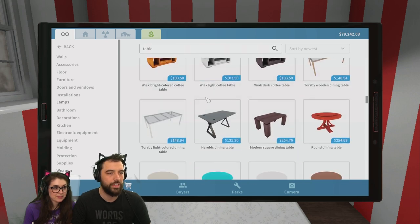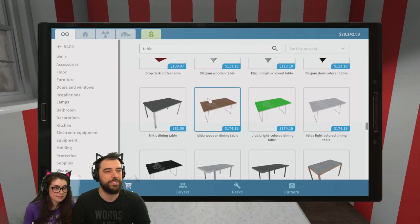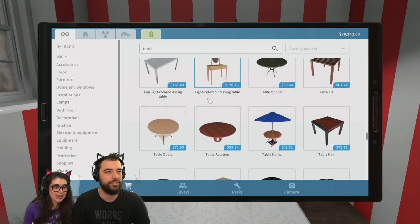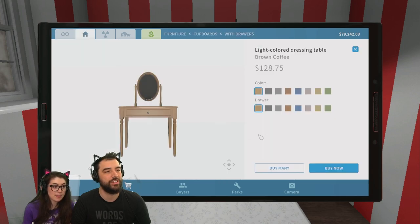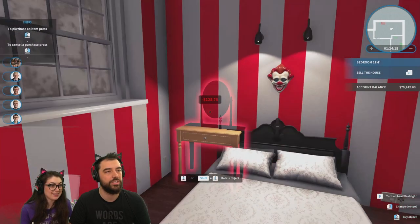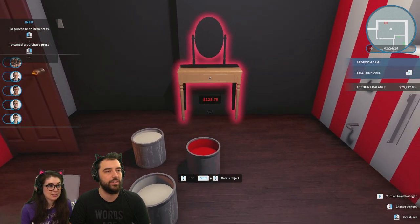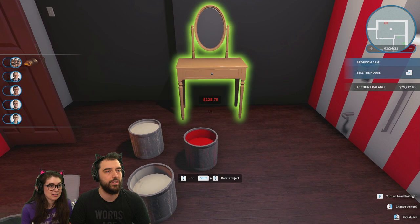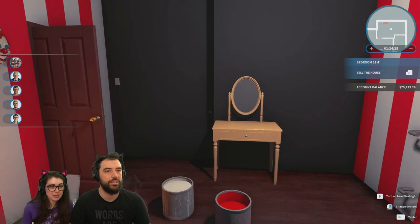Side tables? Yeah, I'm still not fully satisfied with all of the side tables available, but, you know. Things will be... Dressing tables are kind of nice. We could do that on the opposite side. And then put all the mirrors around it. Yeah, put it on the black wall. Right there, it's kind of awkward. Should we move it to the right a little bit?